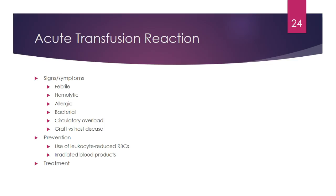So transfusion reactions can happen all different types. We talked about some of those. You can be febrile, you can be hemolytic where your cells are lysing. It can be an allergic or bacterial type of thing. A reaction that isn't as bad as circulatory overload, and we can see that worsening with congestive heart failure or sometimes with bad lungs. And then you can get graft versus host.